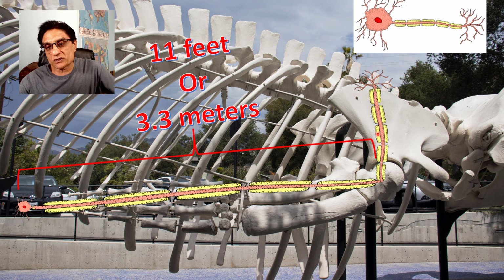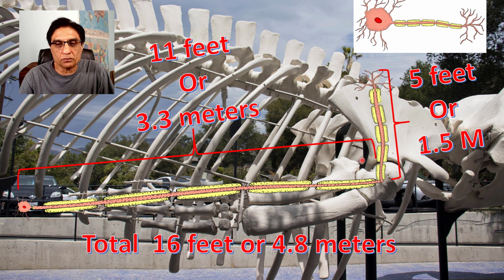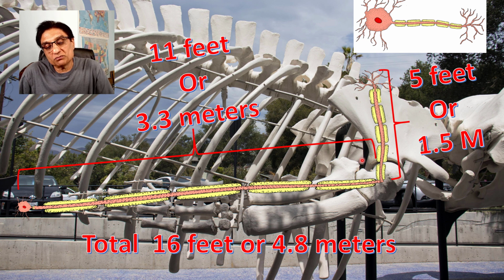And this area, the scapula and the backbone, I went inside the skeleton. I tried to measure it from inside the skeleton, and that's my good estimation right here. And that area actually was 5 feet or 1.5 meters. Now, if you add up all those distances, because that's what the sensory neuron is going to be, it comes out to be 16 feet total or 4.8 meters total. In other words, you can say in some of the larger blue whales, this sensory neuron can be as long as 5 meters, very, very long, or 17, 18 feet long in the case of some larger whales.